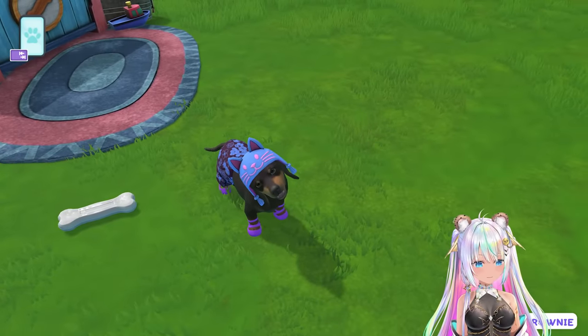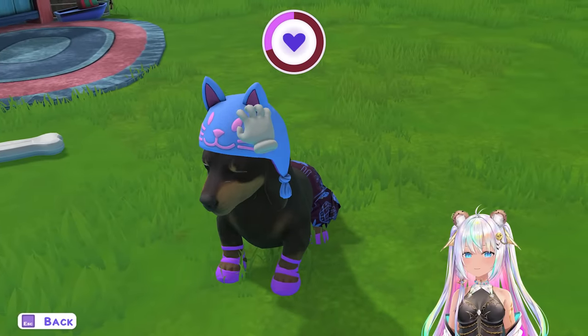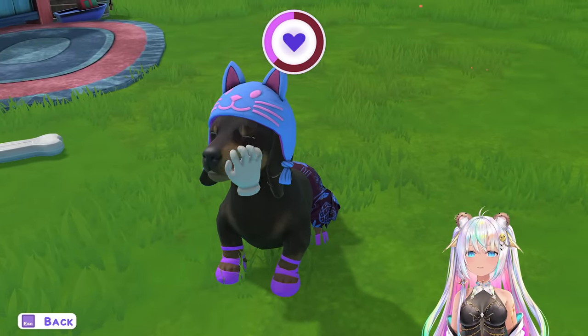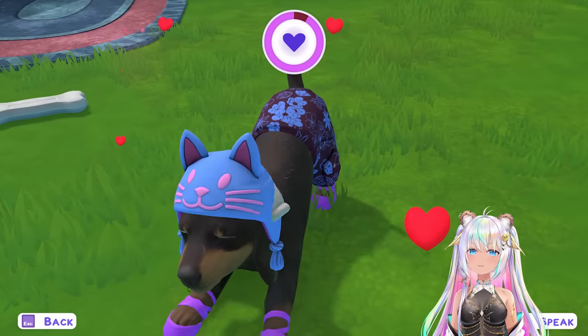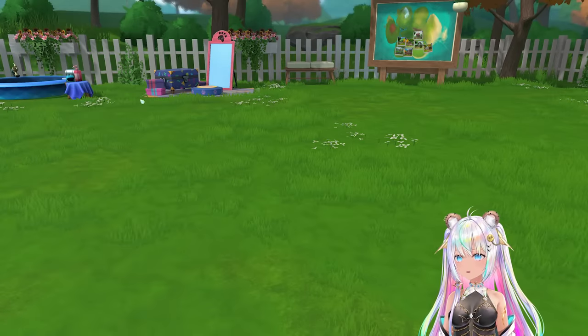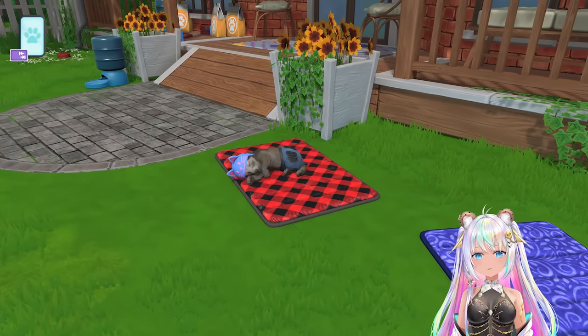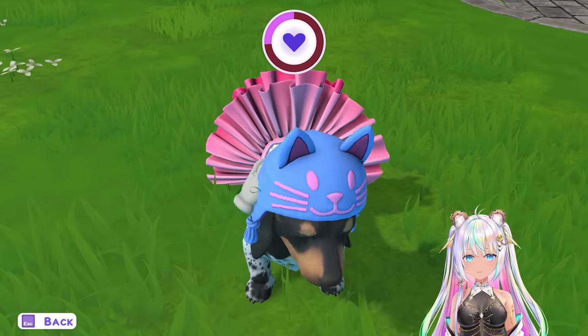Hi. Let's pet her. Let's have her sit. Good girl. And speak. Oh, look at her. She loves it. I hear someone drinking water. Which puppy is it? Pebbles. Yeah, he is out. Okay, maybe I'll just let him sleep for a little bit. Hi, Pebbles.